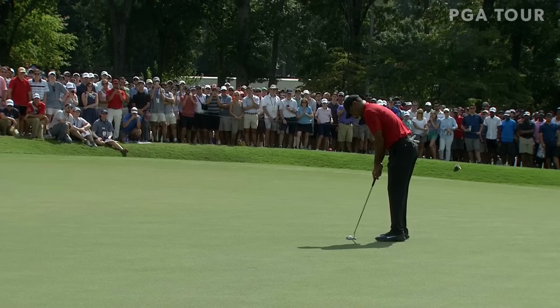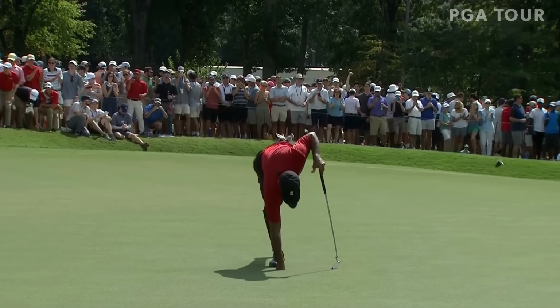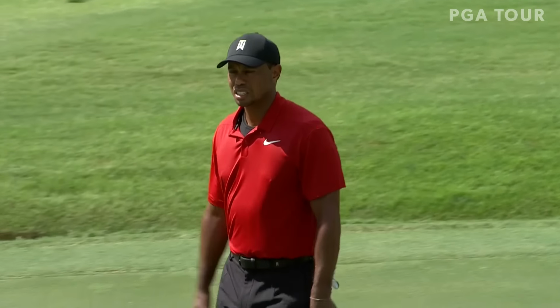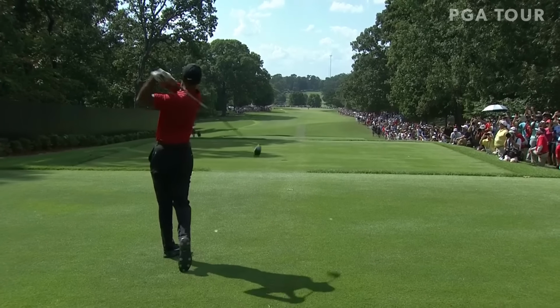And what a save. We've seen it all week long, haven't we, Johnny? Just number 1 in the field in strokes gained putting. Just amazing putting, just like the old days. Got away with a miss left of the fairway here yesterday. Other than that, he's driven it in the fairway a couple times.